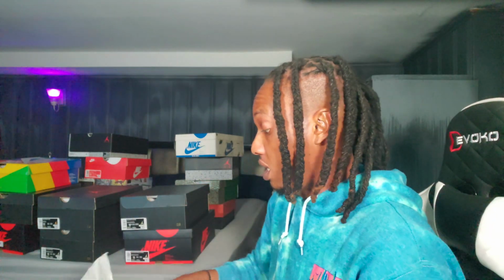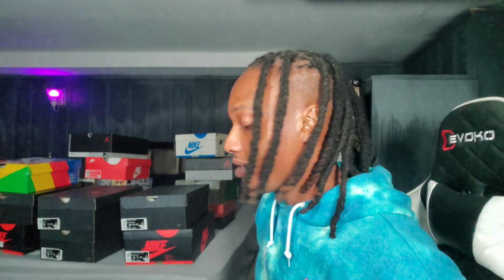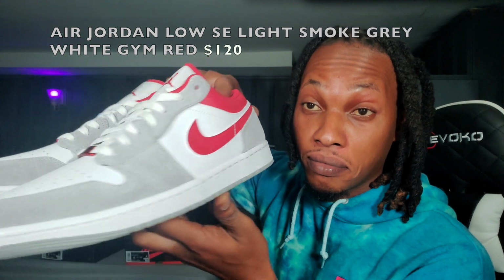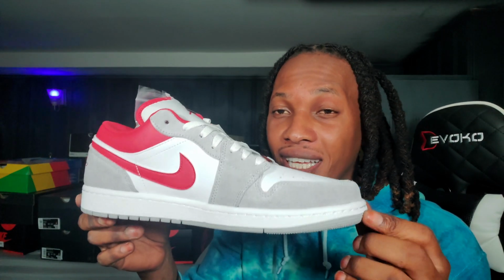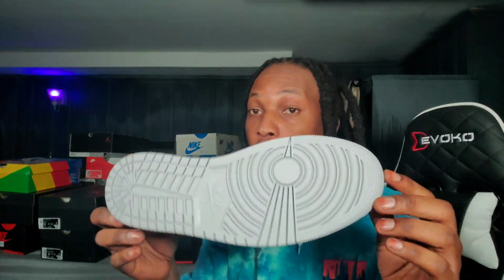I haven't worn these as yet. More than half the shoes, I haven't worn them as yet. It's got me crazy, but that's just it. It's like a nice color. Look at the lace right here. Yeah, so it's like a smoke gray with a red. It's a nice clean shoe. I bought it, I haven't worn it as yet.